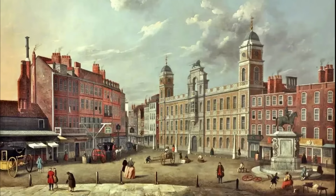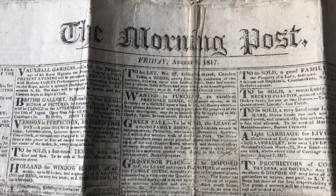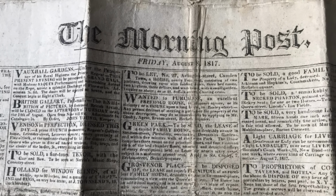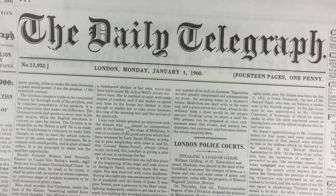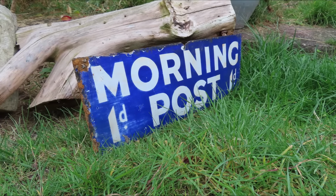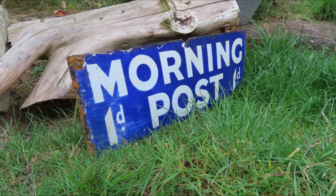In 1772, in the bustling streets of London, a publisher named John Bell founded the Morning Post. And this daily newspaper quickly became a staple for Londoners, offering a mix of news, opinions and advertisements. In 1788, Peter and Daniel Stewart took over, and its circulation soared. But by 1924, the paper was purchased by Lord Rothermere, who also owned the Daily Mail. And after more than 160 years of independent publishing, the Morning Post became the Daily Telegraph, marking the end of an era. Although the Morning Post is no longer with us, it played a key role in British journalism, and this rare enamel sign is a tangible piece of that legacy.